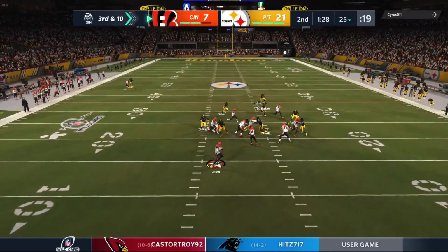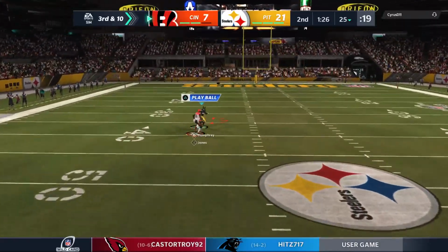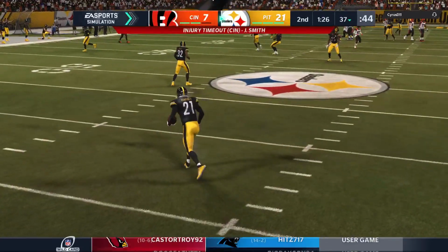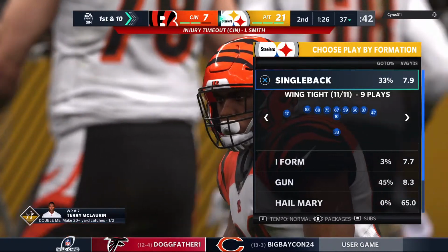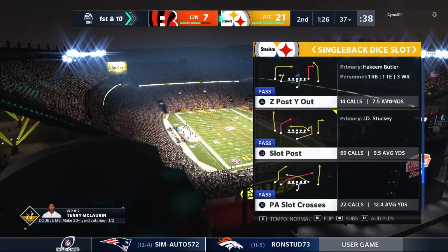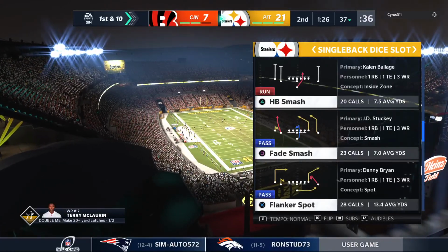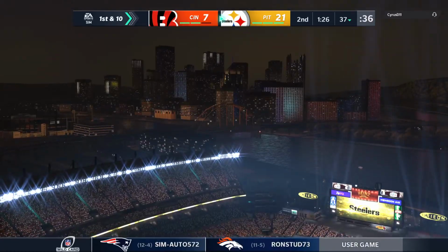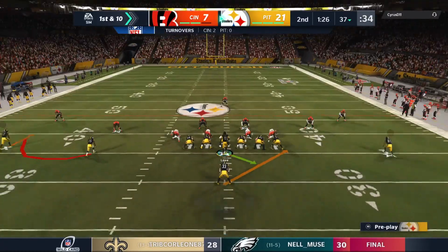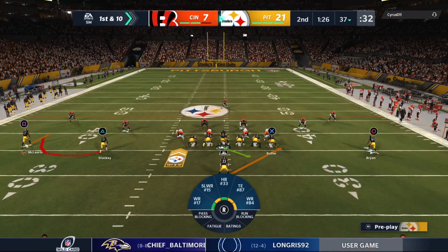Allen gonna throw. Looking deep for Julio. Now that'll be tipped and intercepted. Picked off by Marlon Humphrey. And his guys are going to get the football at the 37-yard line. Oh, and that's a nice job defensively to get a piece of the football. He's going to pop it into the air, and then it's the tip drill. And good concentration by him to react to it and pull in the interception.